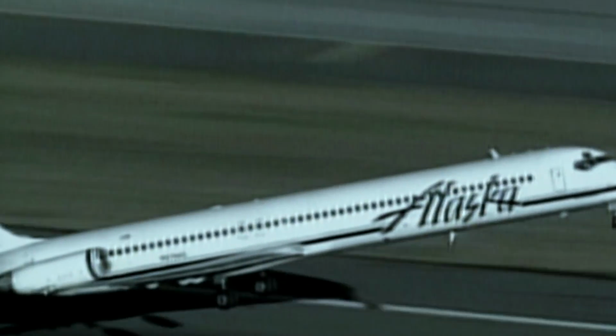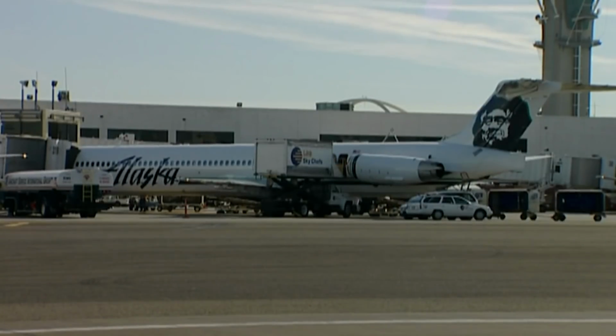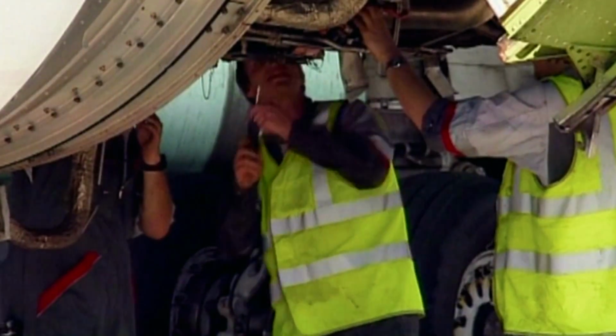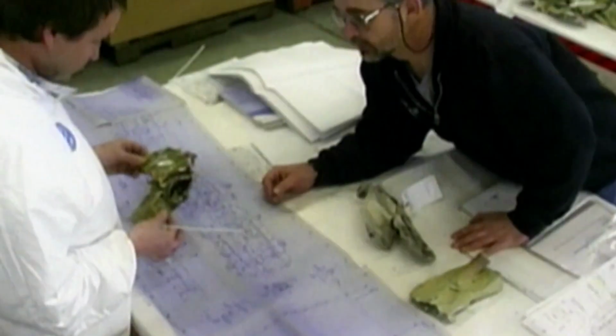The Federal Aviation Administration orders an immediate check on all MD-80s in the USA. At Alaska Airlines, the jack screws on six of its fleet of 34 MD-80s fail inspection. Investigators discover even more alarming evidence as they go through the carrier's maintenance records. Mechanics at Alaska Airlines report that they are under tremendous pressure to cut corners to keep the planes flying.